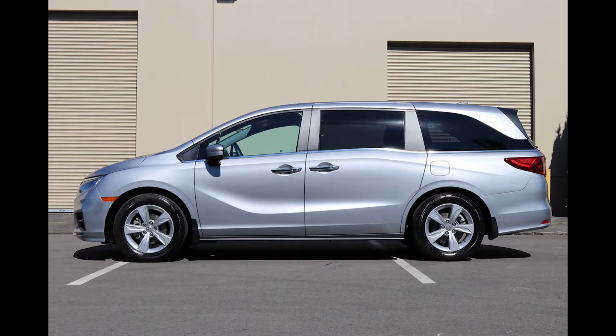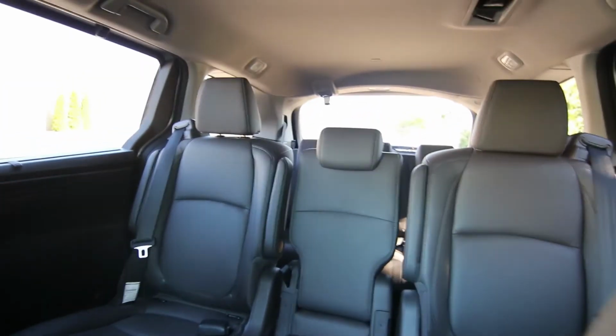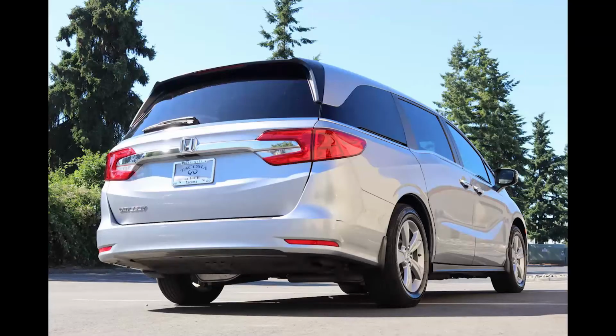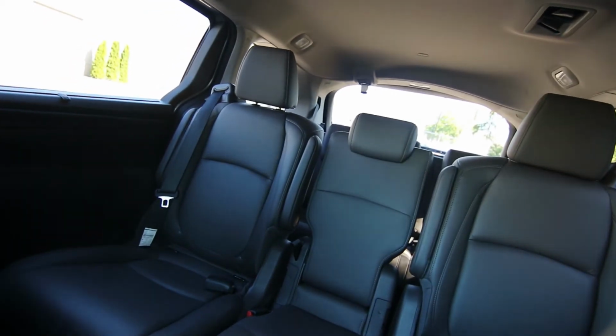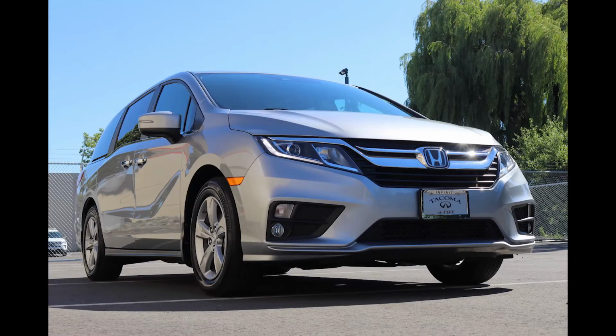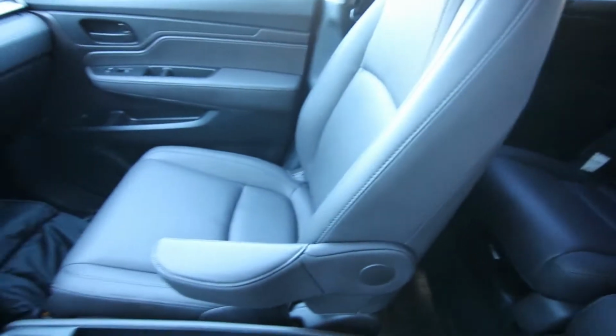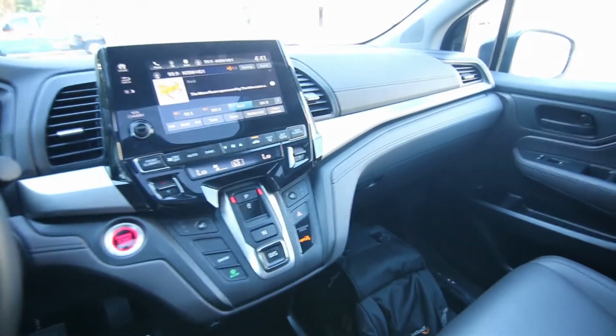If you're in the market for a people mover, really you can't beat the space and utility of a minivan. Even full-size SUVs like Chevy Suburbans and Tahoes have a hard time matching the interior space that you get with a minivan. Minivans have a lot of vertical space. You don't have quite as much in a full-size SUV because it's built on a frame. So really, if you want any more space than this, you'd have to get a full-size van like I have.